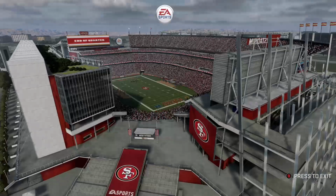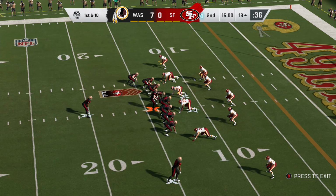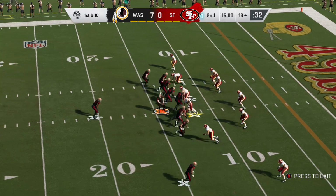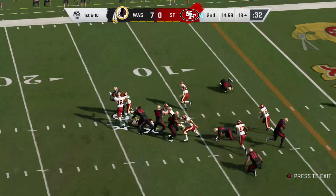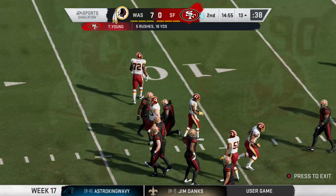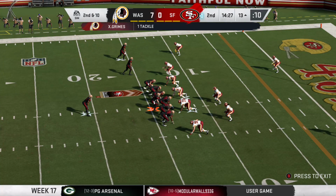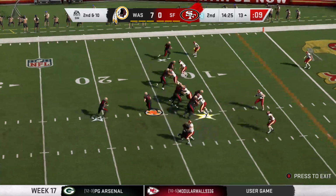The 49ers with the football here to begin the 2nd quarter as they've got it with a 1st and 10. This offense finding its legs now. Here's another 1st and 10. Now a handoff here to his running back. And nothing doing. He's immediately taken down at the line of scrimmage. Officially no gain on the play, and it's 2nd down.